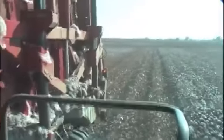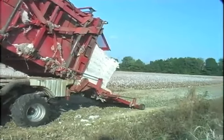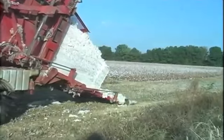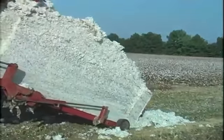It takes less time to unload a module building picker than to empty cotton from a traditional basket, which allows the picker to spend more time harvesting cotton. This technology can dramatically reduce labor and equipment costs for farmers.